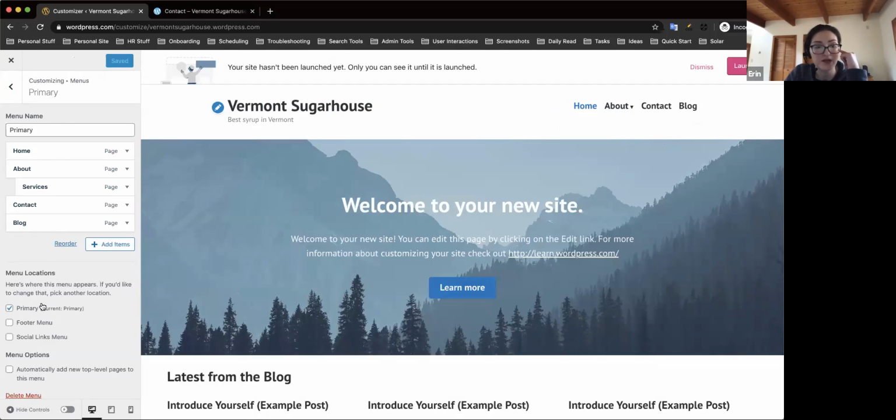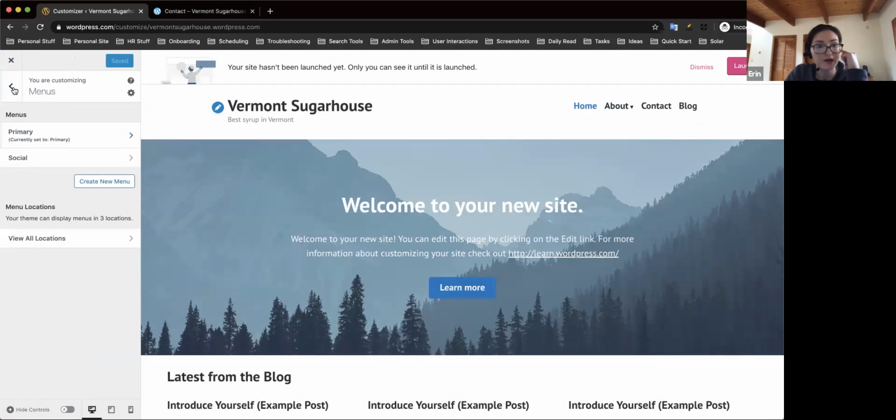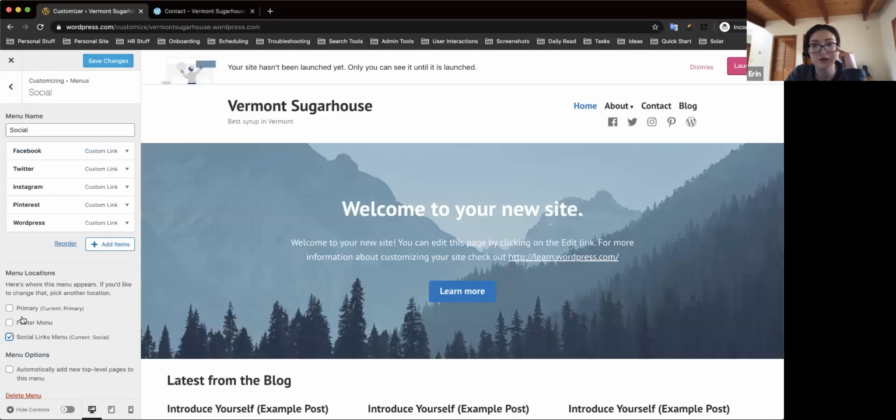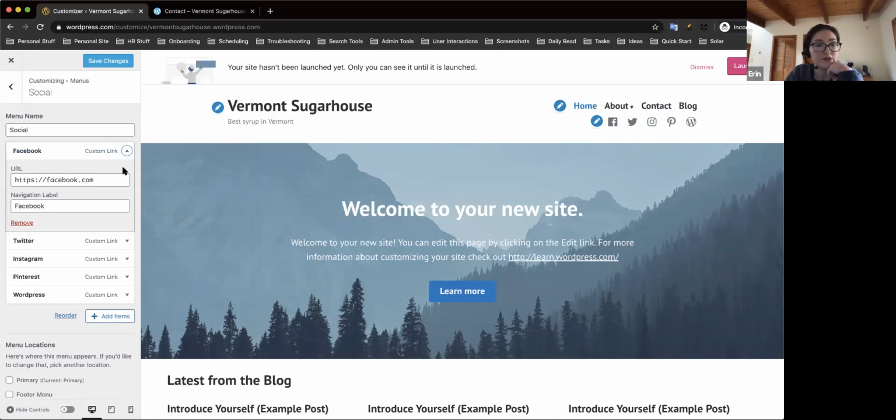So in this case, we want it to be our primary menu, but if we go back here, there's also a social menu, and we can assign that the location of social links menu, and it will populate these icons. And you're not limited to just Facebook, Twitter, and the ones shown here. But if you wanted to link those to your specific account, you would just want to edit this to have your username at the end of the URL, and then this would link, instead of just to Facebook, it would link to your specific page.